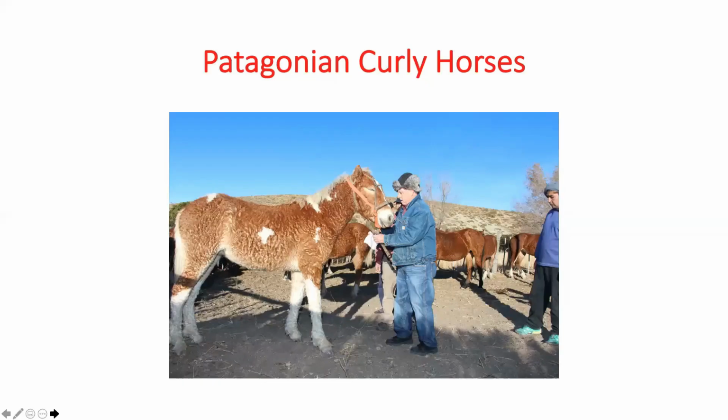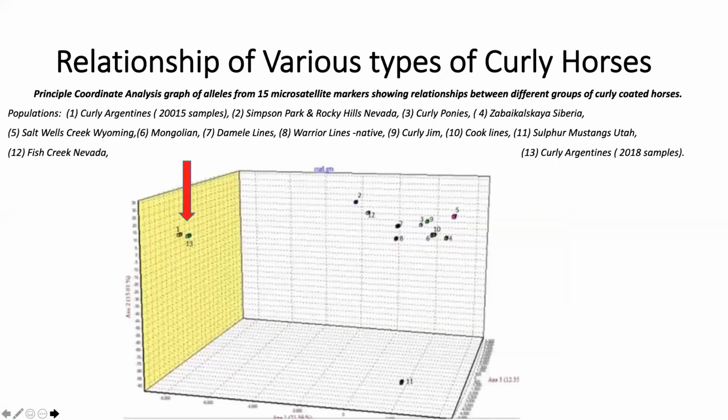And here I'm hopping down to South America. And here I am in South America examining a curly horse. And remember, these particular curly horses are not, look at the red arrow here, they are not related to any other curly horse. So it's not like a stray curly horse from North America made it down to Patagonia. This is an entirely different horse with an entirely different mutation.